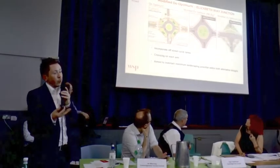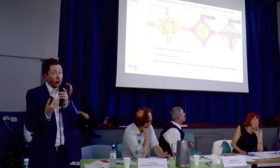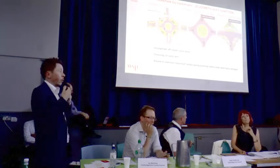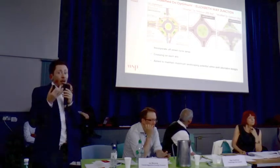It's about looking at where the signalisation of this roundabout works. We can go into more detail. There'll be sessions to look at the broad concepts of what we're going to do with these junctions. Are we turning it into a 3-arm signalised junction? Are we doing a signalised roundabout? Are we doing a Dutch style roundabout? Are we leaving it as it is? That's what we're trying to work out at the moment.